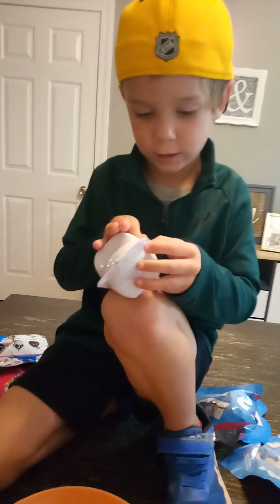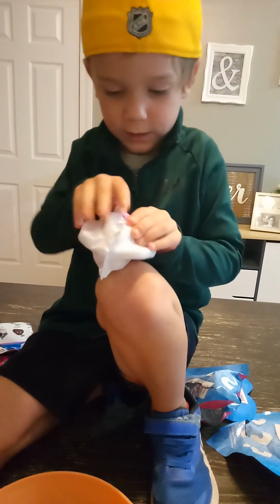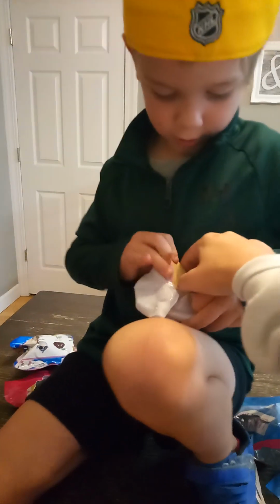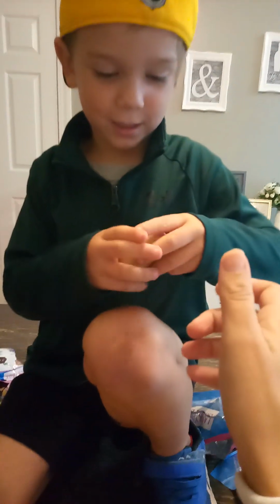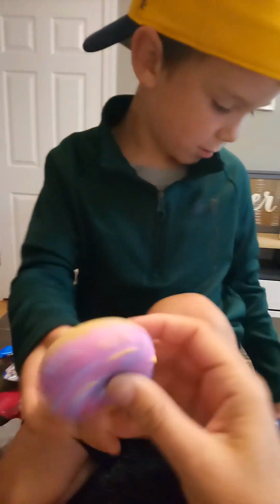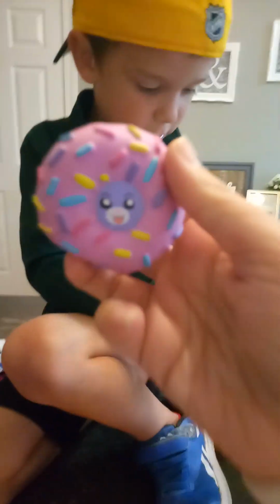What is in another container? It's in another container. Can you get it open? It's kind of like the one squishy. Is it squishy? It's a squishy. It is a squishy. Oh, wow. It's a foxy donut. It's a foxy squishy donut? Oh, that is foxy. Cute. Yeah, and this last one feels kind of flat.